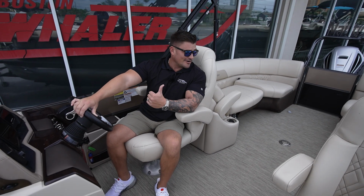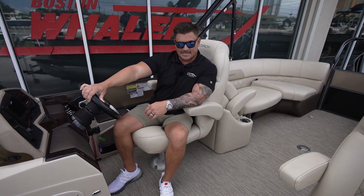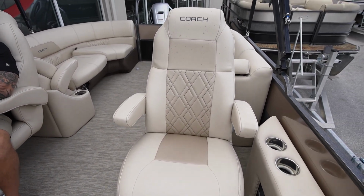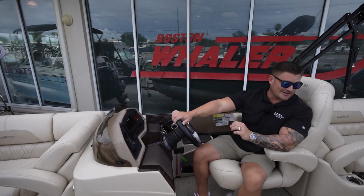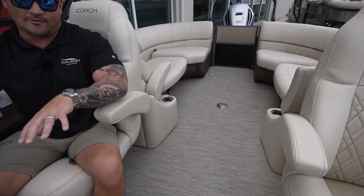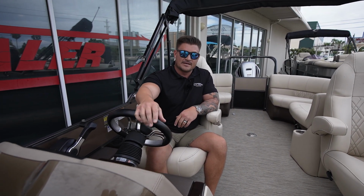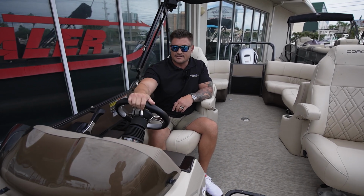All right guys, here we are aboard this 2018 25 Coach. As you can see, this has the upgraded diamond stitch seating, wraparound bench, forward and aft. This has a kick butt stereo system. You got a 12-inch subwoofer there, upgraded all the way around. Rockford Fosgate head unit, as well as a Simrad Go 7 for your navigation.